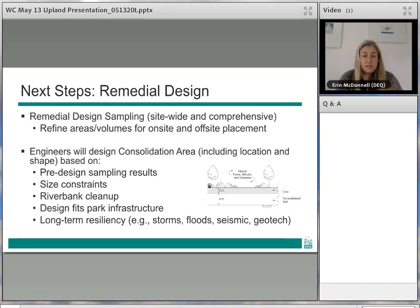And this data that you will get from remedial design sampling will help engineers design the consolidation area. And that's when the location and the shape will be decided. There'll be other considerations we'll also have to take into account. One is size constraints. DEQ is going to place limits on the size of it. There's going to be a riverbank cleanup, and we don't know exactly what that looks like, but we are expecting that the riverbank will potentially be set back in areas. There are definitely steepened areas that have contamination, and there'll be a cleanup. So we're going to have to fit into that cleanup as well.